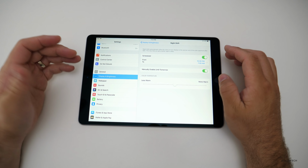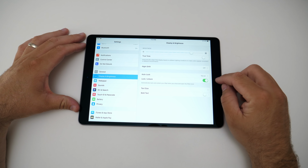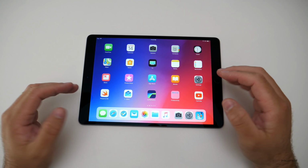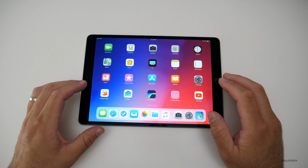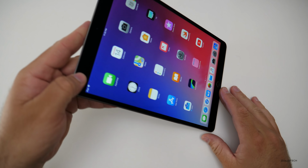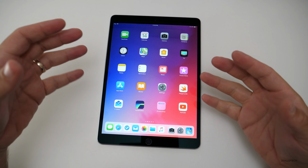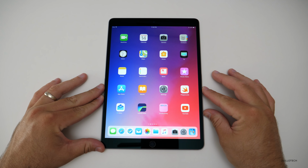There's also Night Shift, which kind of yellows it because it's pulling the blues out, and I do find that I use those most of the time. The display, I've never had a problem seeing it. It's nice and bright, no issues there. And honestly, after using this iPad, it's hard to go back to another iPad because not only the ProMotion, but the display's vibrancy and just the way it looks overall, this is my favorite Apple display.